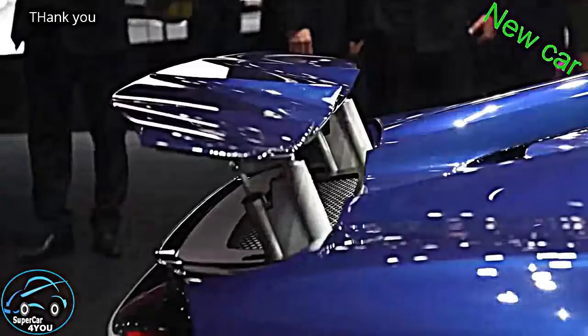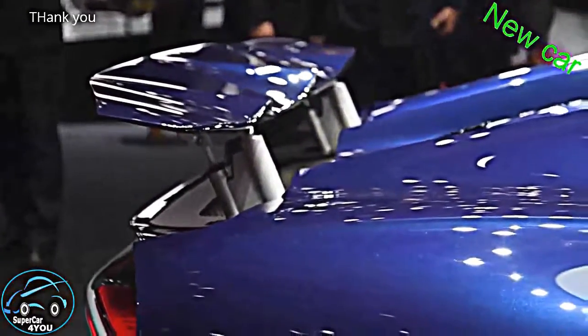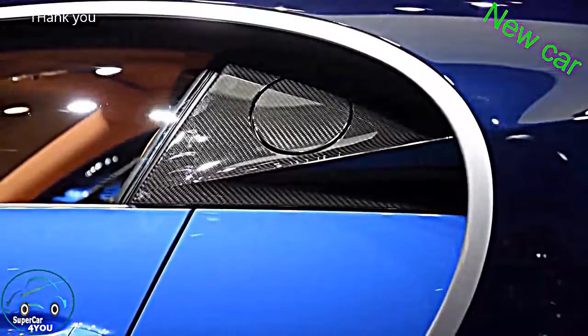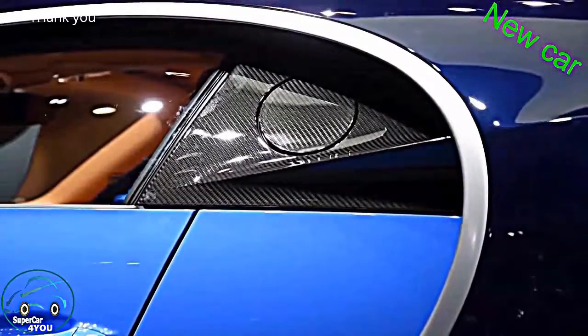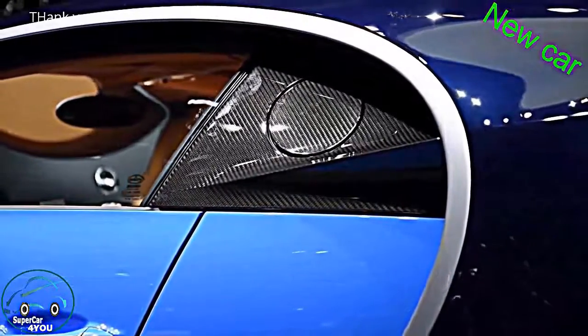Underpinning the Chiron is a fully carbon fiber monocoque, which Bugatti says is as stiff as an LMP1 race car. In fact, this is the only car in the world where the airbag actually punches through a carbon fiber housing. Top speed for the Chiron is going to be limited at 260 miles per hour, but that's only for road travel. So expect an even faster version to eventually become available, though it may not even be street legal.